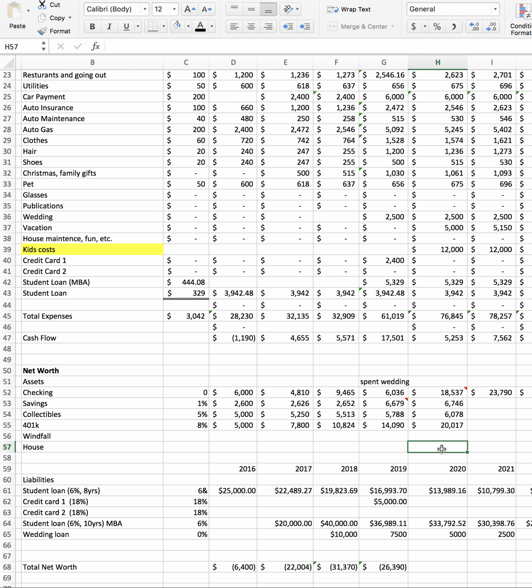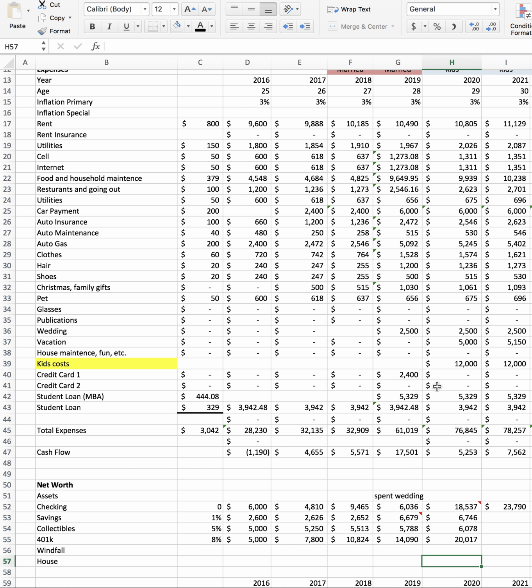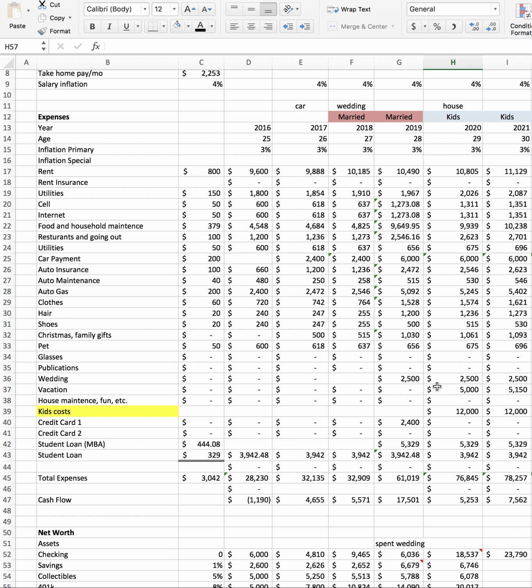So the question is, how much house can we buy? We want to buy as much as we can. So let's figure out how much house we can buy and then back into the rest.